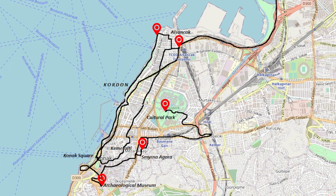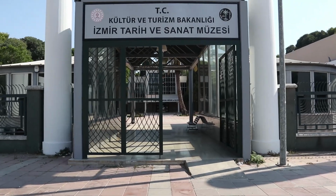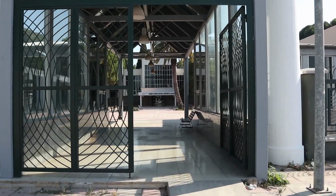Now we are in the Cultural Park. It is a nice place for relax, with 2 small museums inside. This is the last place that we explore in Izmir during this trip.